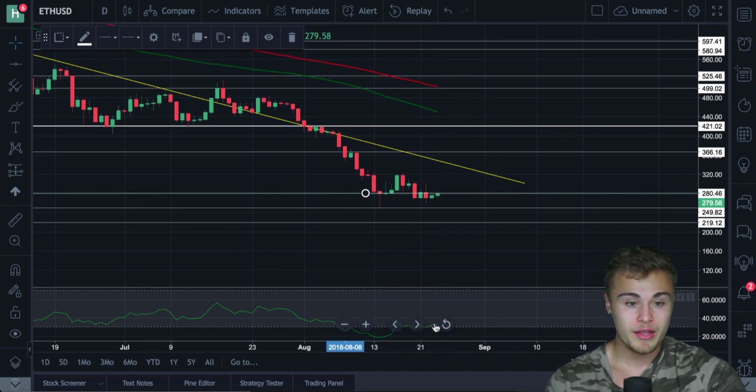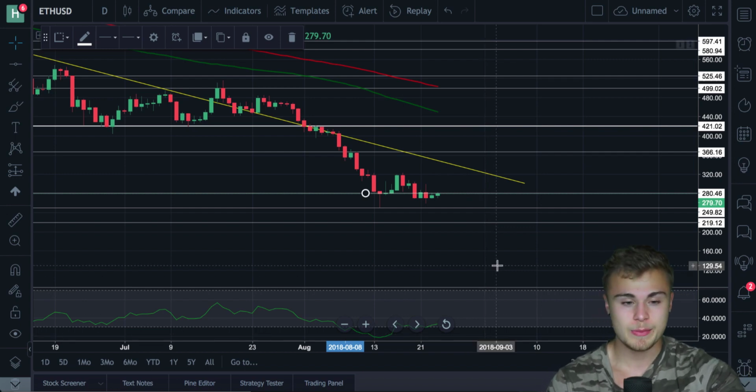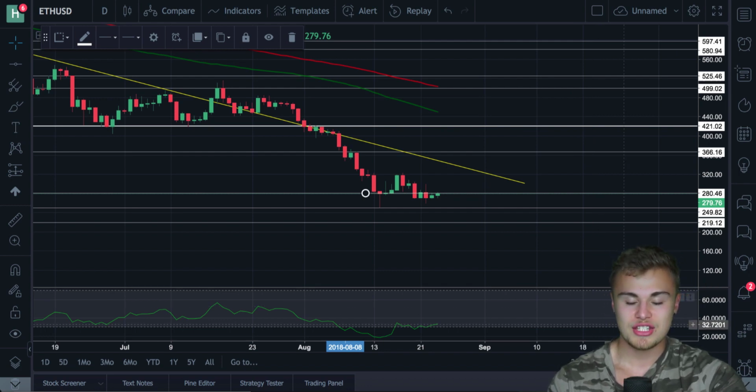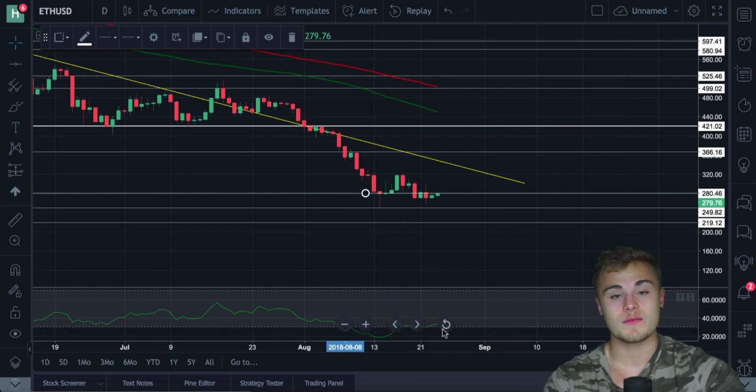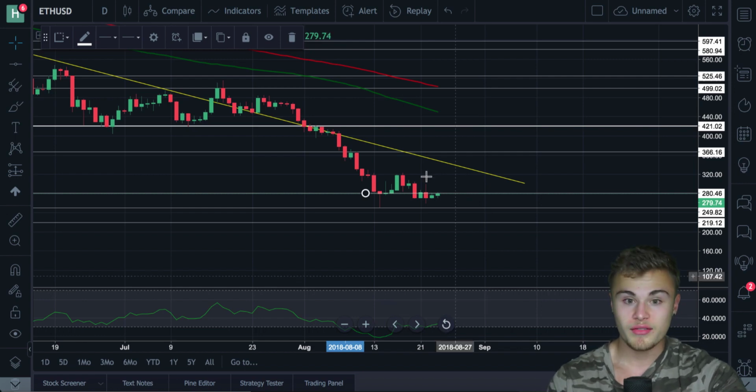Obviously, this is probably the best coin to be paying attention to right now because there's so much potential for Ethereum. You can see its high-low MMA is literally 30, let's say 32, 33 on the relative strength index. So it has the whole board to move up so much higher. And I do think it will very soon.